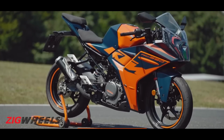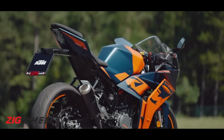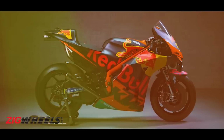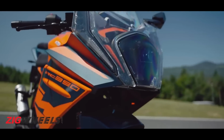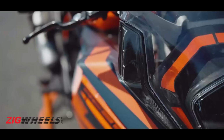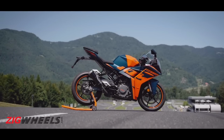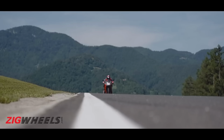First, let's jump into the most obvious change, the design. While it's all about straight lines everywhere, it doesn't look as sharp as the current generation RCs. KTM says that this new bodywork has been inspired by the RC16 MotoGP bike for improved aerodynamics. While it does look striking, the Duke-inspired LED headlight flanked by the wide and flat fairing with the integrated indicators has made it lose some of its sleekness. That said, when seen from the side, these RCs look ready to race. But what do you think? Do drop your thoughts in the comments.